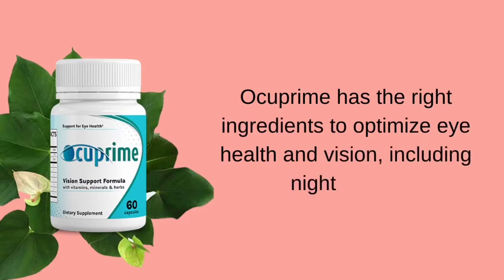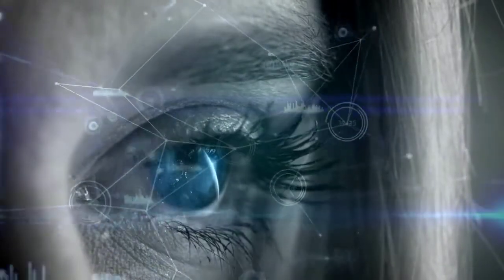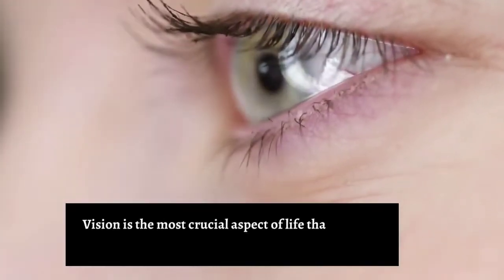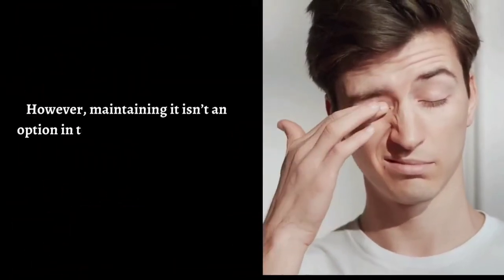Ocuprime's new product is a healthy and safe vision medication that has been proven to improve eyesight and clarity in clinical trials. This remedy is made up of a powerful combination of natural herbs that target the source of eye disorders, infections, and other ailments. Ocuprime capsules may be able to help people who have lost their vision. It'll only be a few weeks.